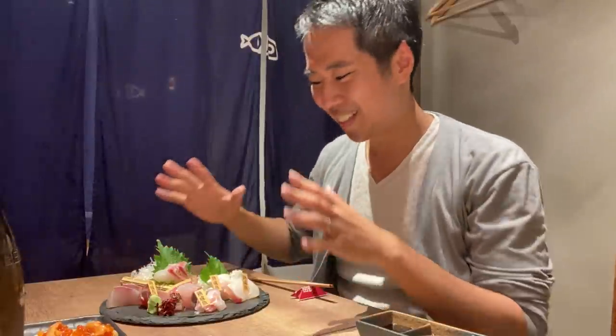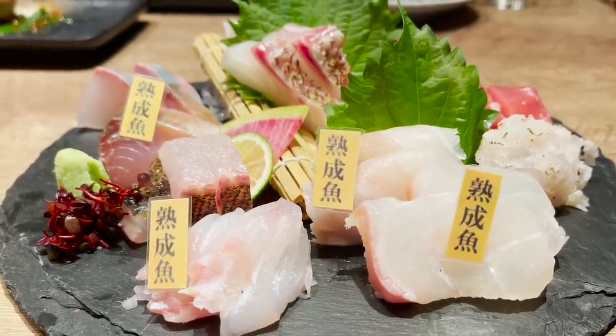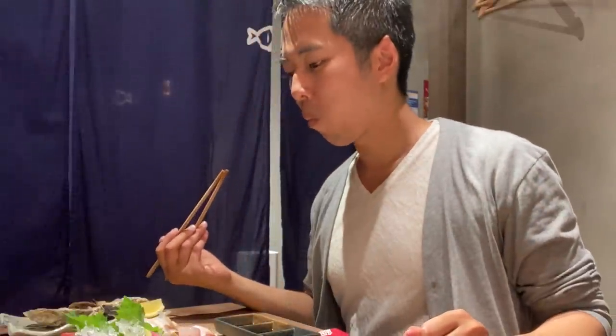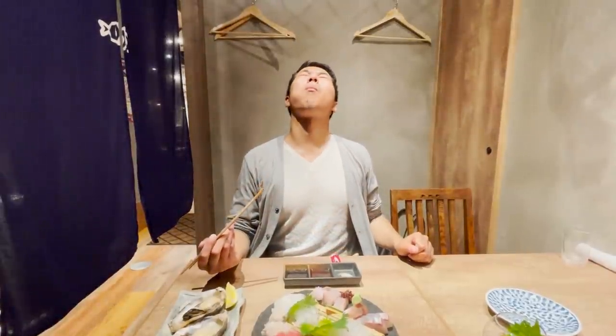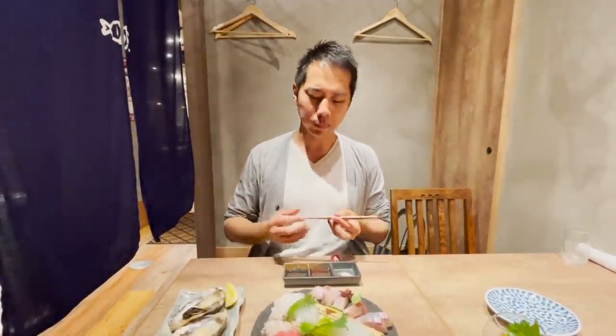So everyone, what we were looking forward to today the most is here, the sashimi set. Caught here. These are the moments that I'm so grateful I was born a Japanese person.